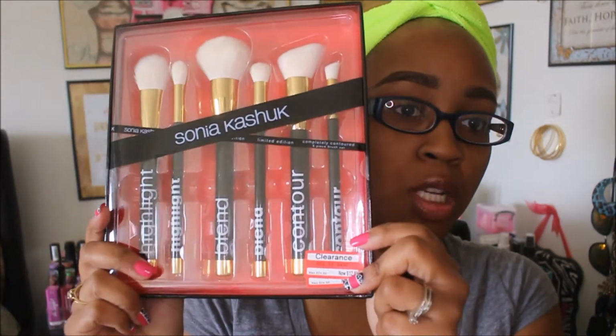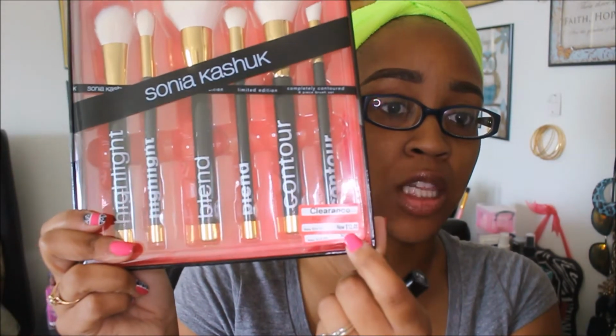And then I'm also going to be playing around with these limited edition Sonia Kashuk brushes. They were originally $25 and I got them on clearance for $12.48. So I'm going to be using that in the tutorial as well. So this is going to be a fall makeup look. So if you guys are interested, then just stay tuned.